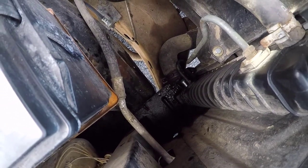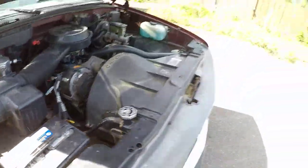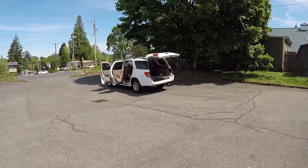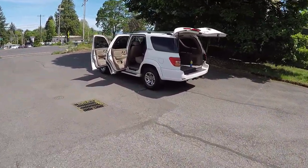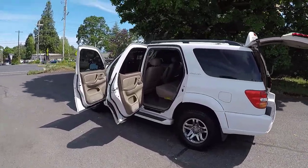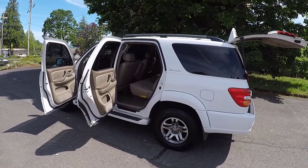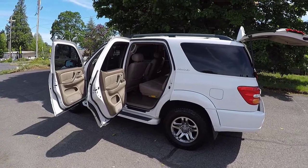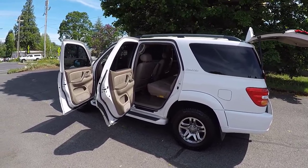So I'm gonna make this repair really quick, and then after I make that repair, then we can finish detailing the Sequoia. Then we'll get on with the exterior. Luckily I already did the wheel, so I don't have to mess with that. So yeah, I still need to vacuum real fast and do the interior windows. Then I'll put that hose back on the truck, fill the coolant up, and let it run. And while it's running, and I'll be checking for leaks, I'll start working on the exterior.